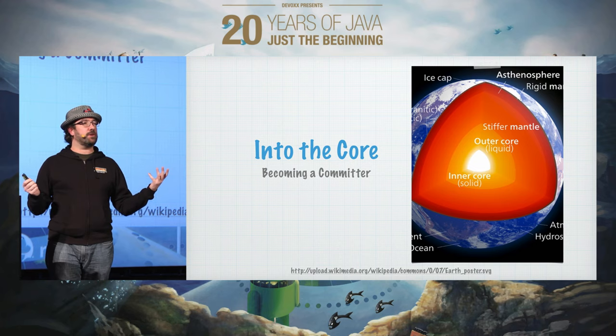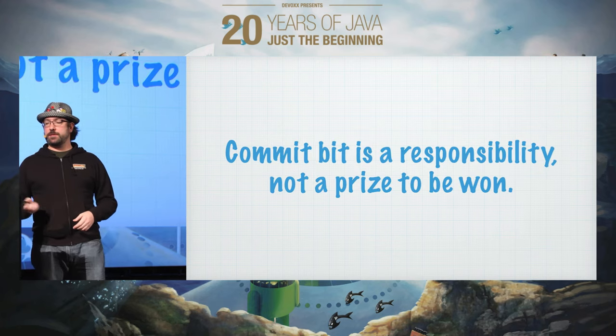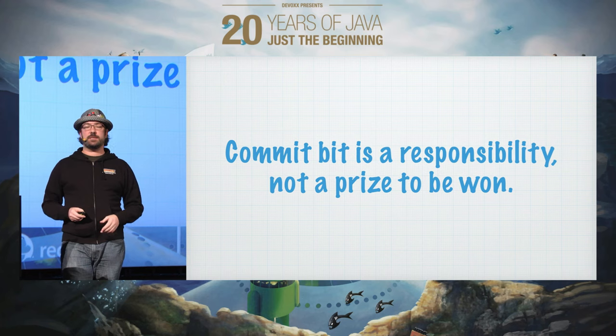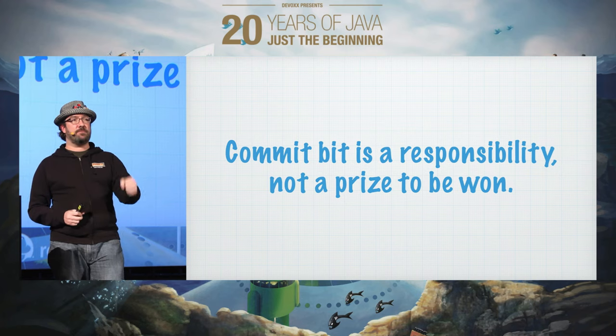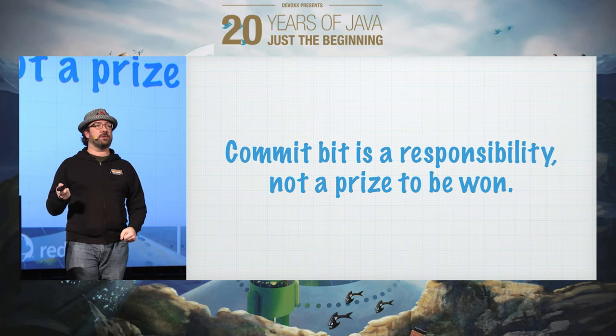All right, so we've made some patches, we've made some fixes, they've gotten accepted into our favorite project. Maybe it's time for us to start looking at actually being a contributor, committer to this project. So first of all, I want to say that the commit bit that you get for a project, the ability to commit code directly to it, is not a prize that you win. It feels great to get it. And a lot of people, that's their sole goal, is to get a commit bit on some project that they really like. But it really is also a responsibility.